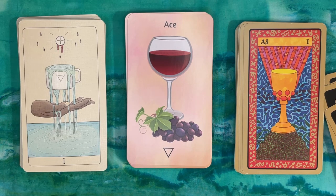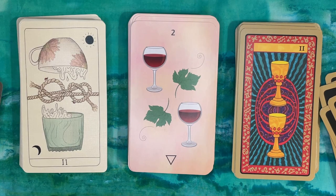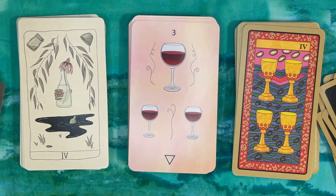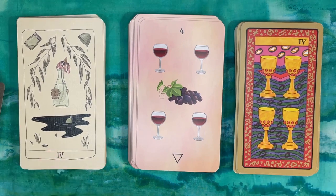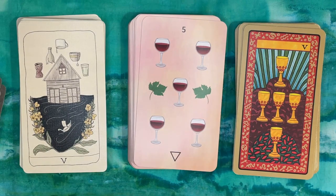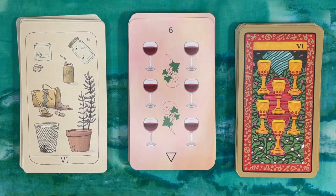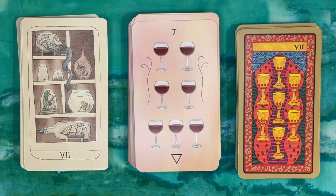Onto our cup suit, and Julie's used glasses of wine to represent this. You'll see that occasionally the Inspired Soul and the Polish Tarot use pip arrangements that are similar to the Marseille, but not always. And they don't always use the same arrangement as each other. So it's interesting to me to compare these side by side and see what these non-traditional pip decks look like.